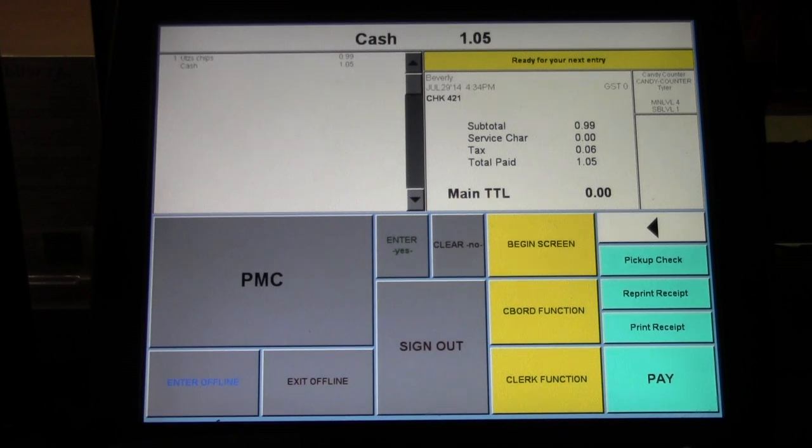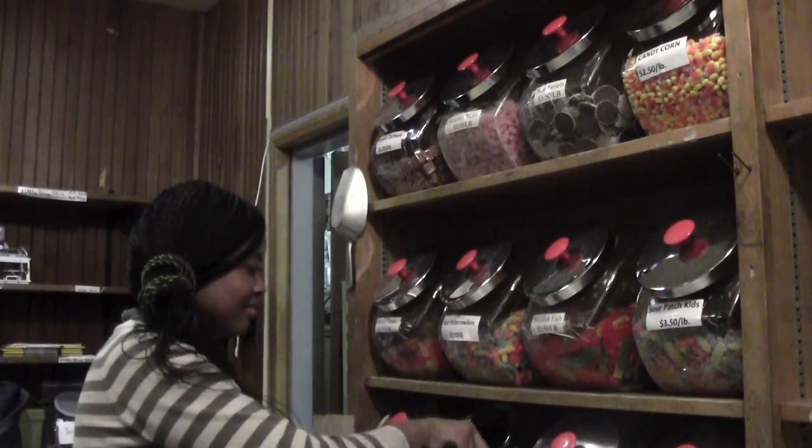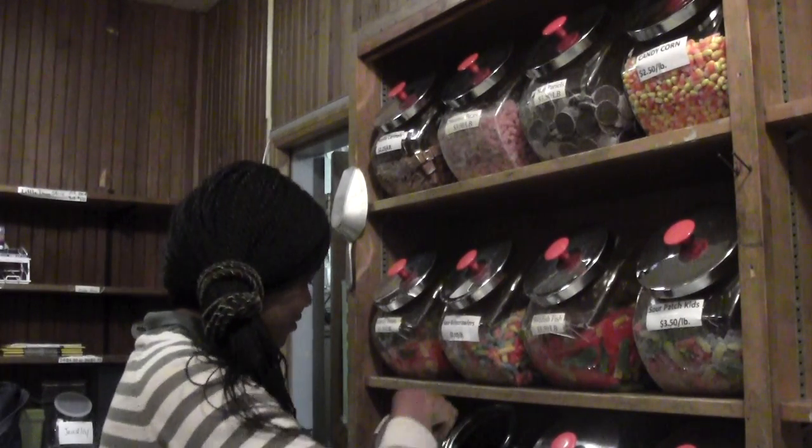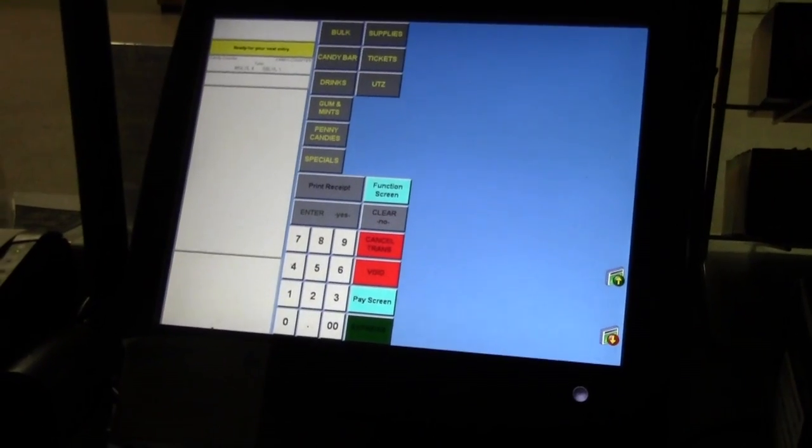And that's the end of the transaction. You just hit begin screen and you're back to the main screen. And another important facet of working at the candy counter is bulk candies. And when you sell these, you have to make sure that you get the weights correct because we sell it by a certain amount of pounds. So what you do is you place the amount on the scale and put the weight amount into the cash register by hitting the bulk button.